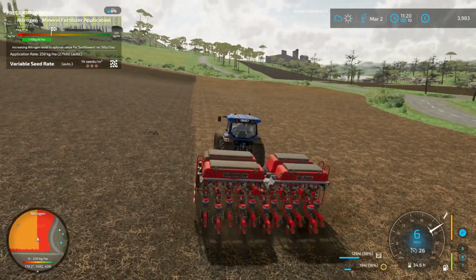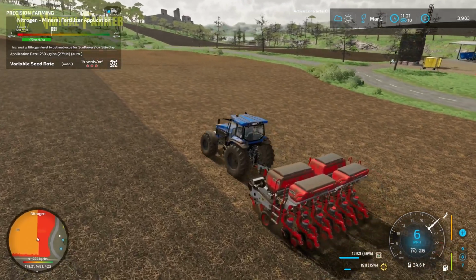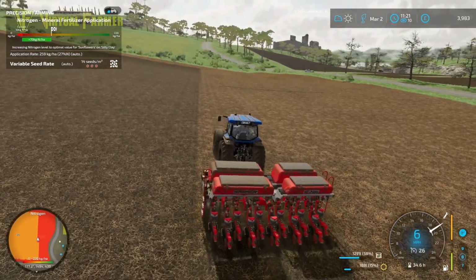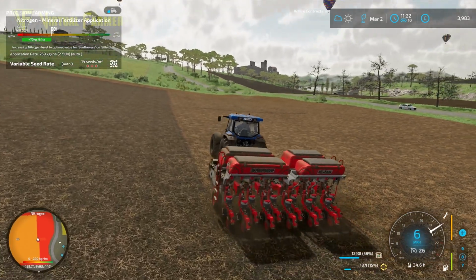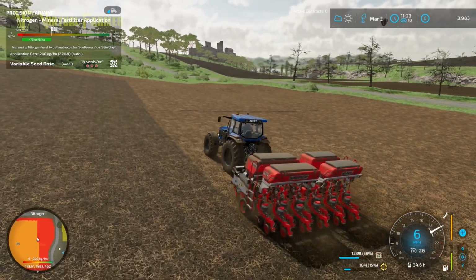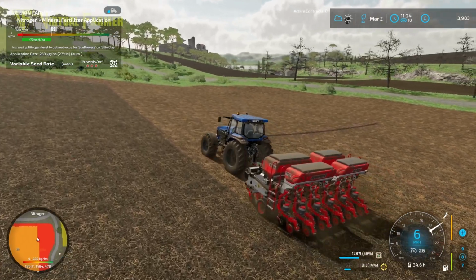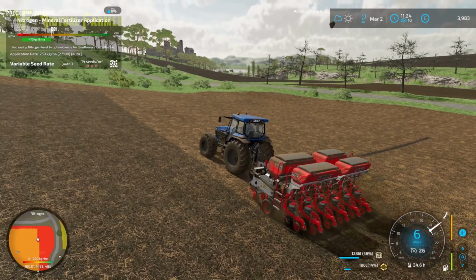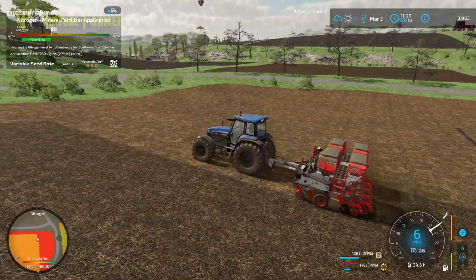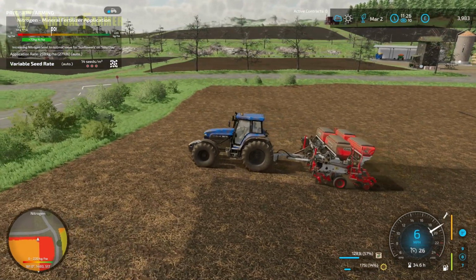Wow, I got a little bit off my line on that last run. It'll take money to get a hired worker on here to roll this in, and it'll take money to get the roller as well. So I don't know if the 5% boost from it is going to be worth it. Certainly there are things next year that I would do differently compared to this year. We should have put lime on here. We should have got the pH up a bit, and we haven't managed to do that this year. And we should have got the field rolled as well.